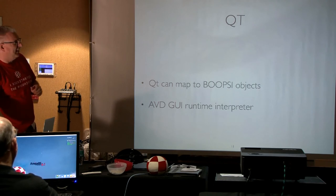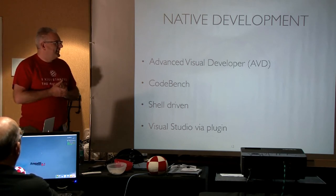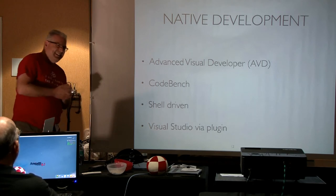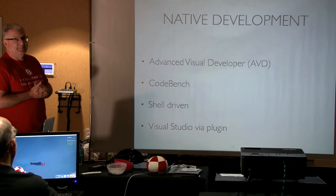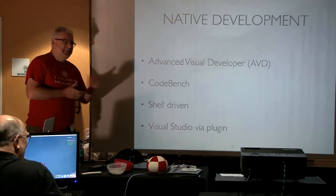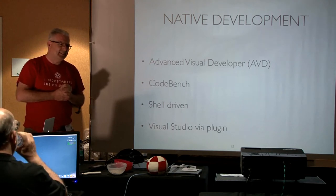Anyway, so that was one idea. Then native development, oh, yes. Well, we can't forget the native developers, the Tonys, the Stevens. I still like to work natively. Advanced Visual developers out there, well, it's coming soon, maybe. Jamie, Codebench. It's another nice tool, but it's also not really out there.